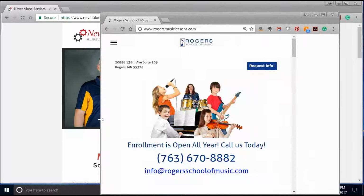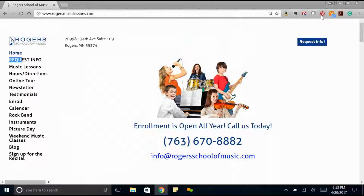If you have a website that is not mobile responsive, then that is going to be a problem, because they're going to have to be squeezing and pinching, and it's really frustrating. I'm sure you've viewed websites like that on your phone. And more and more people are on their mobile devices, so we have to pay attention to that.